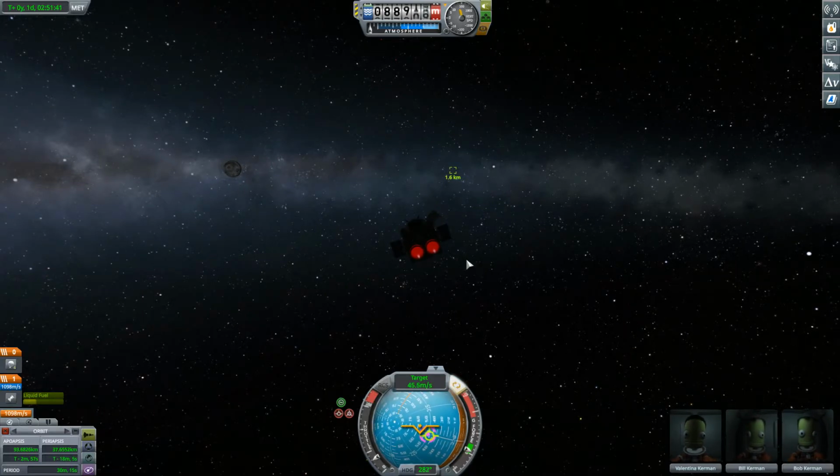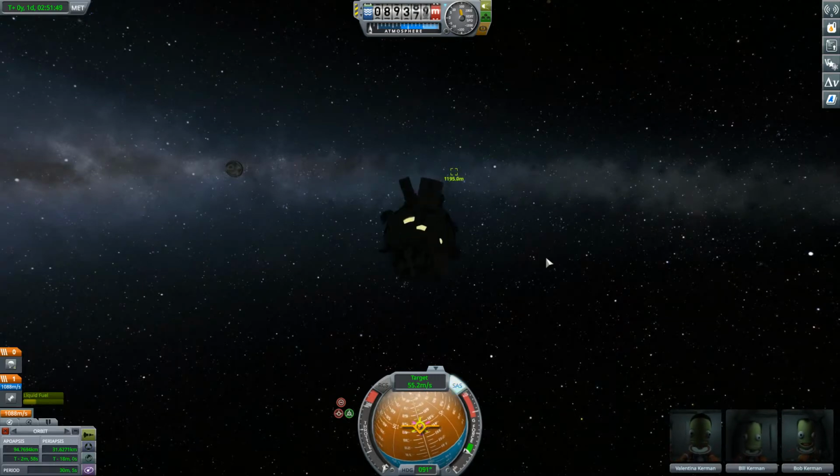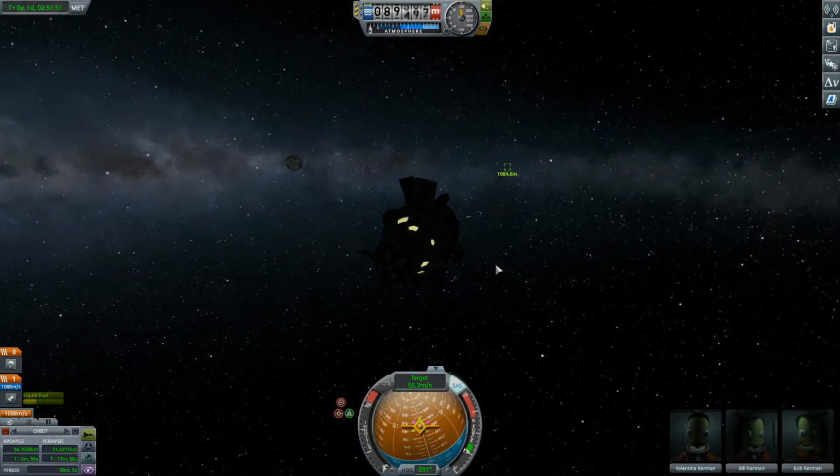1.9 kilometers, we'll do the standard dock here. Head towards it, 55 meters a second should be fine. And yeah, we'll see you when we dock up.